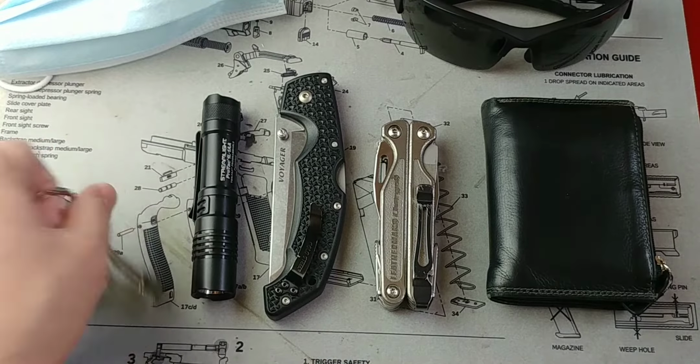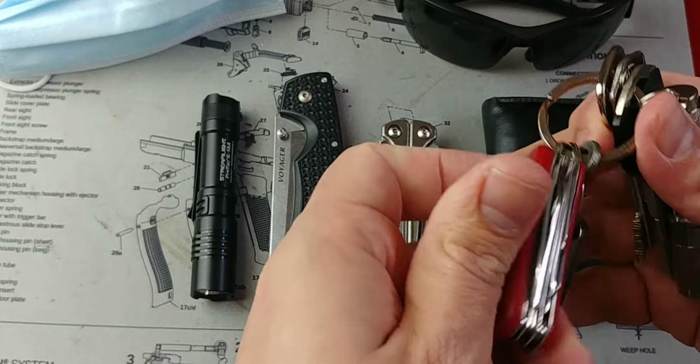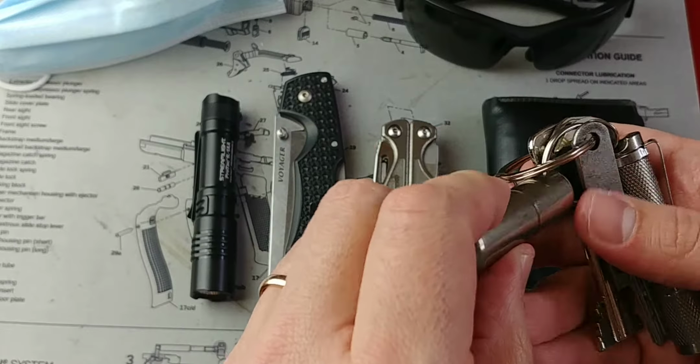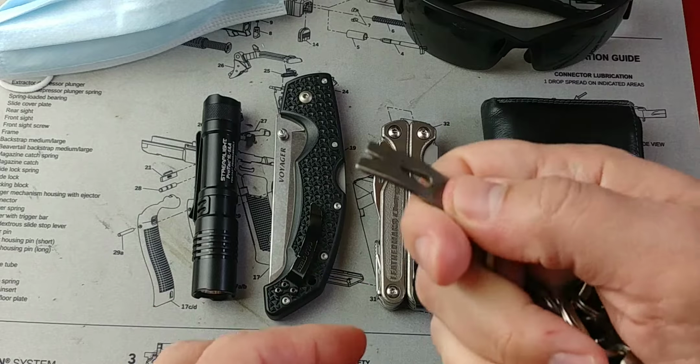What else? Well, same keys as always. This setup is something that I've been sticking with for several years now. So you have my Victorinox Mini Champ, which is packed full of little useful tools. A Peanut titanium lighter, and a Pico bar. I don't even know what type of brand this is. Just one of those tiny pry bars.